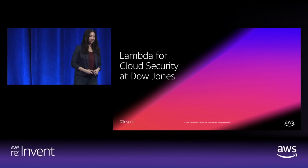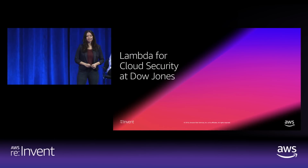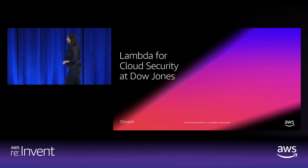Thank you for the introduction, Brittany. A lot of that about CloudWatch and Lambda will be super important for what I'm going to take us through today.